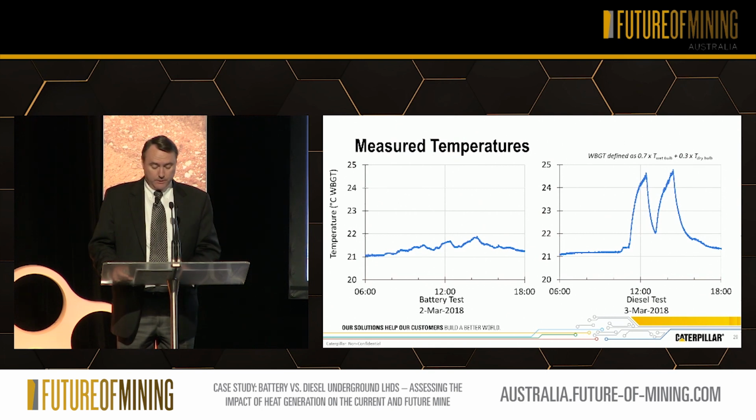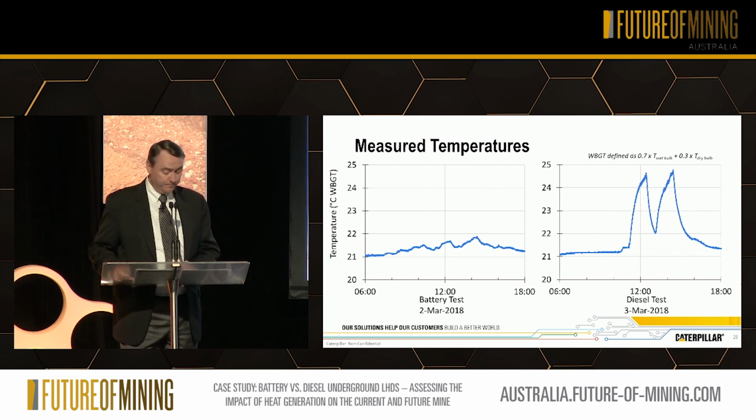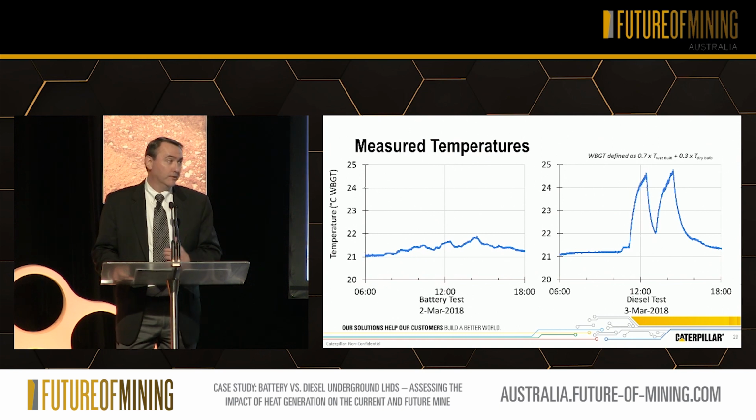After completion of the testing, the data logging instrumentation was removed from the machine, and a plot of the air temperature leaving the heading is presented in the chart you see here. We chose to show the wet bulb globe temperature because it captures both the wet bulb temperature and the humidity that's in the air. This gives more of a realistic feel of what the operators, the workers in the section, actually feel, as opposed to dry temperature alone and wet temperature alone.